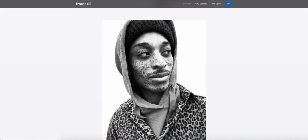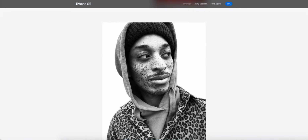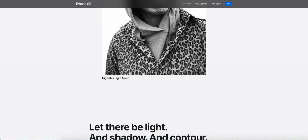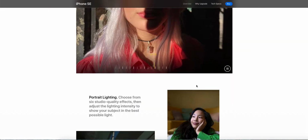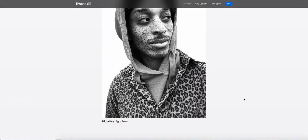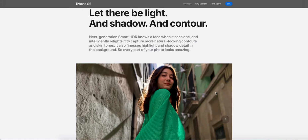So here you can see high key light mono right here. Apple's showing there's many different types of photo lighting, and basically this is pretty nice because I don't think any of the other Apple phones have this many options. But correct me in the comment section if wrong.